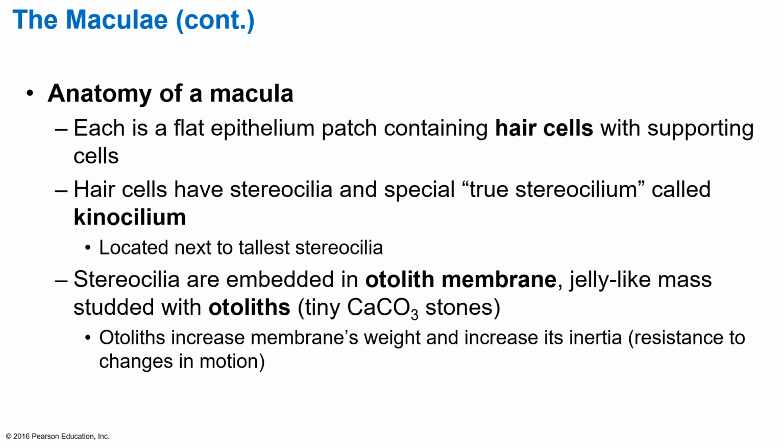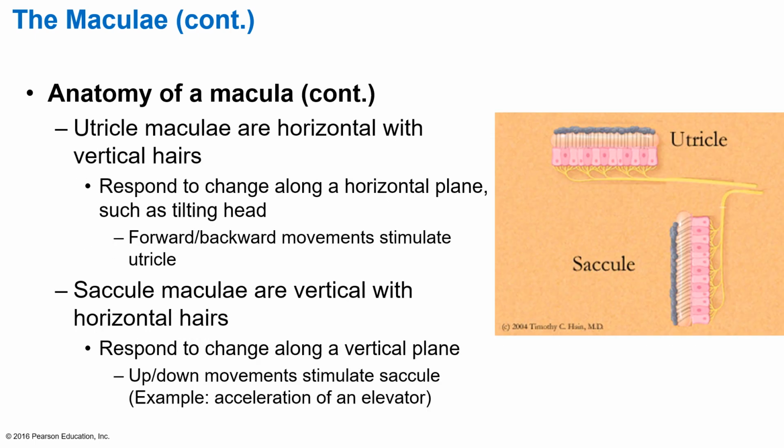Anatomy of the macula. Each is a flat epithelium patch containing hair cells with supporting cells. Hair cells have stereocilia and a true cilium called the kinocilium. So these are located next to the tallest of our stereocilia. I've got pictures coming. Stereocilia are embedded in the otolith membrane. So when you hear lith, think stone. When you hear oat, think ears, right? So this otolith membrane is a jelly-like mass studded with otoliths, or those calcium carbonate stones. Otoliths increase the membrane's weight and increase its inertia, or resistance to changes in motion, kind of like I was talking about with that sand in the hula hoop, making it a little bit more manageable.